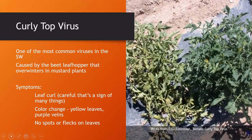So what you're going to watch for in your plant, you're going to see leaf curl. Now, leaf curl is the sign of lots and lots of things. So that's not your definitive conclusion if you have leaf curl. But if you see color changes, yellowing leaves, purple veins, if you see spots or specks on the leaves, that's not curly top, that's something else. But curly top is really a disease that tends to strike your young plants. It strikes them very quickly and it kills them just almost immediately. I have had what appeared to be curly top attack a very large full-grown plant, and it slowed it down, but it didn't kill it.